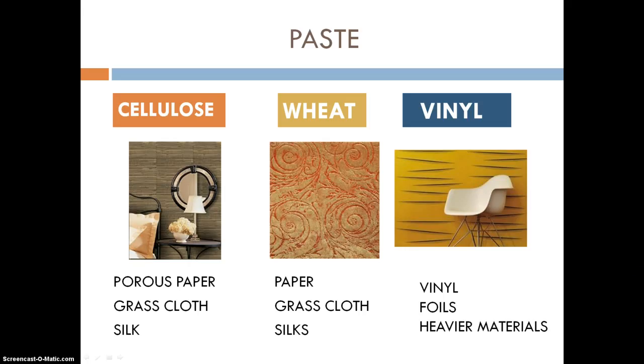Okay, I'm going to give you some more definitions. So there are different kinds of paste. There's a cellulose paste, which is a white powdered adhesive, and it's mixed with cold water on the job and can be used with a variety of lightweight materials, and it's not suitable for wall coverings that require more holding power. So then we have wheat paste, which is a liquid adhesive made from starch and water, or like flour and water. It's what you would use for papier-mâché.